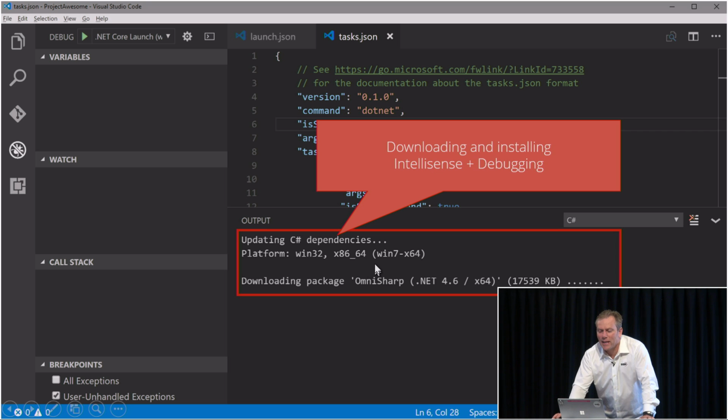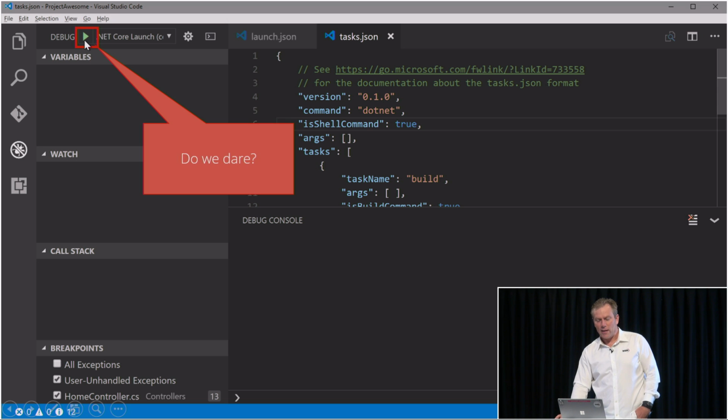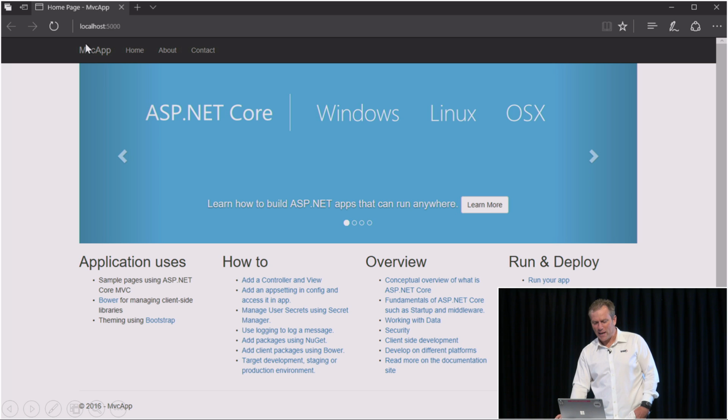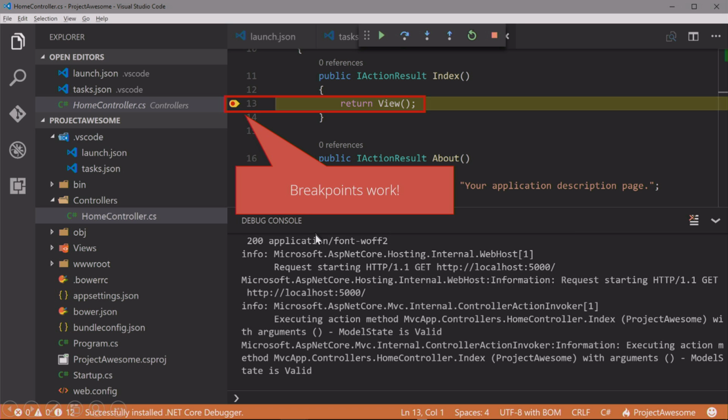So it starts automatically downloading Omni#, and then we're ready to go, I think. We press this button. Should we? Yeah. We press it again, and bingo, finally. So to get it going, we drop down into our breakpoint, and we're all happy. We could just use Visual Studio and have been here for about 4 hours. Thank you. Yes. All right.